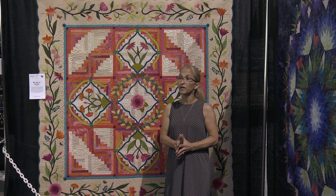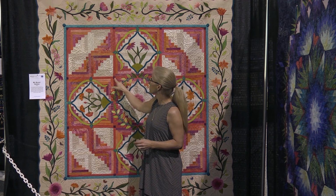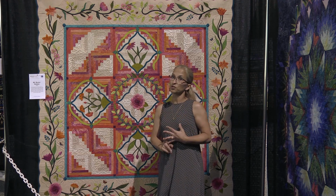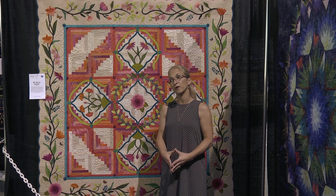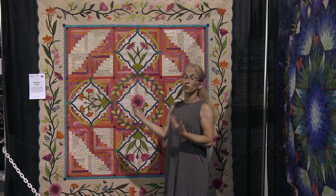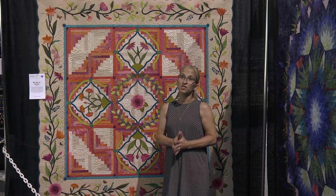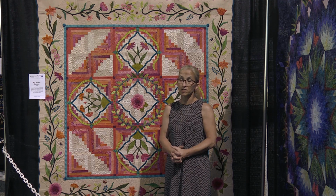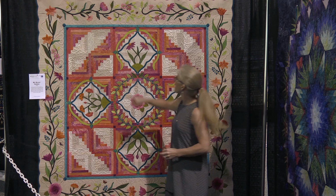I don't always have a plan going into it, so I pieced out, I think, 36 of these log cabin blocks. It was a traditional design. Like I said before, I do like to honor these traditional patterns and then bring them into the modern realm with a variety of things, in this case being applique. So I pieced up these blocks using the bright pinks and orange prints and a collection of different silk radiance fabrics.